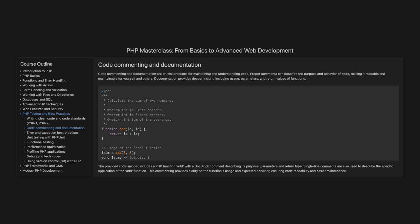The provided code snippet includes a PHP function add with a docblock comment describing its purpose, parameters, and return type. Single-line comments are also used to describe the specific application of the add function. This commenting provides clarity on the function's usage and expected behavior, ensuring code readability and easier maintenance.